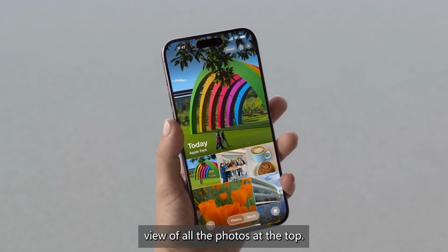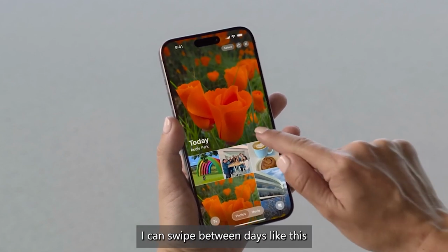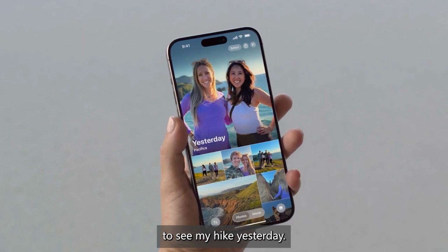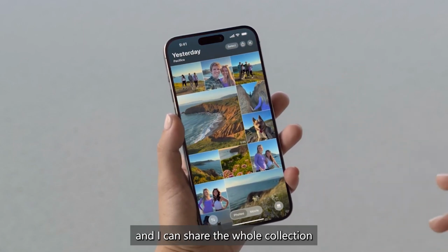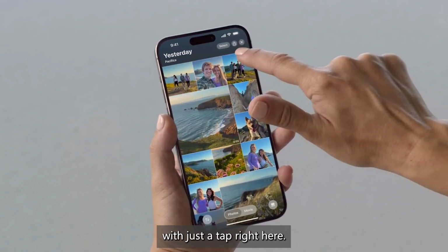View of all the photos at the top. I can swipe between days like this to see my hike yesterday. I can view the photos as a beautiful collage, and I can share the whole collection with just a tap right here.